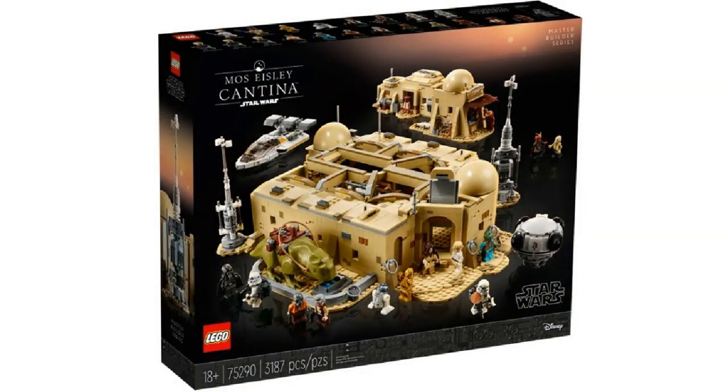Right, so what we'll do, I think, is I announce mine, you announce yours, and then we'll talk about them and see whether we agree. So, number 1 on my list is, and it's a biggie as well, I've gone for a big set, 75290, the Mos Eisley Cantina. Oh. What have you gone for?